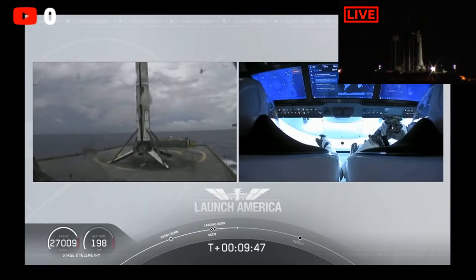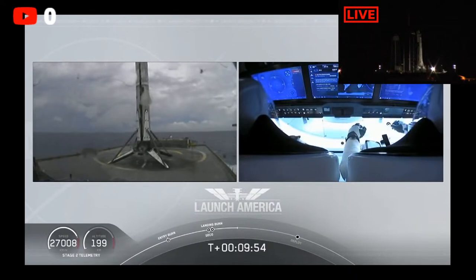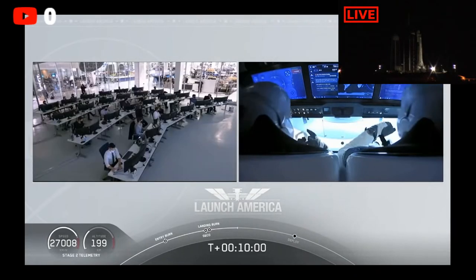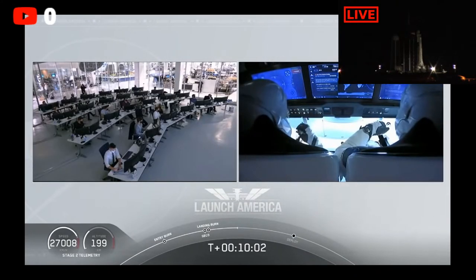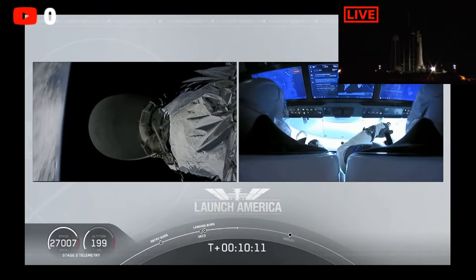And as you can see on your right screen, Bob and Doug are still making their way to their targeted orbit. So exciting today. All right, we did hear again that call out, good orbital insertion. So that means Falcon 9 and Dragon are right now exactly where they're supposed to be.